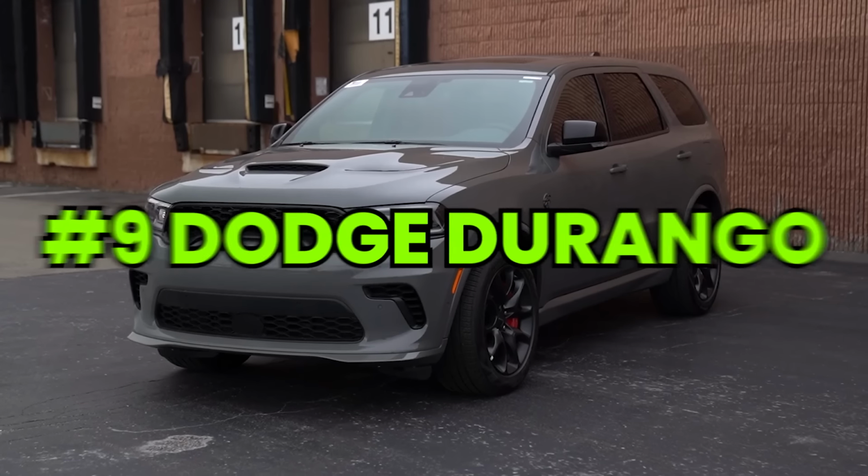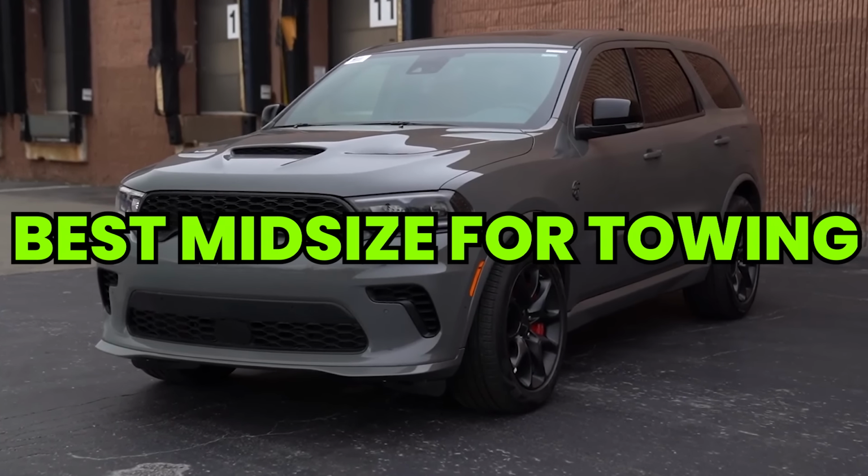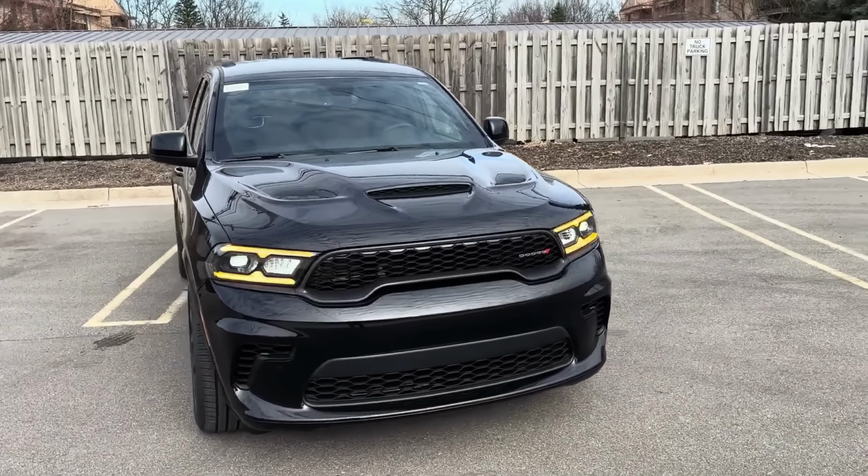Number 9. Dodge Durango, best midsize for towing. You might not have expected it, but the 2024 Dodge Durango definitely deserves a spot on our midsize SUV shortlist. This 3-row beast is all about bringing family hauling to a whole new level of cool, and the fact that there's no 4-cylinder in sight is awesome.